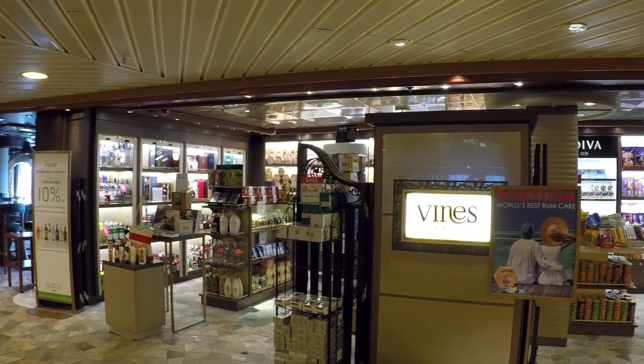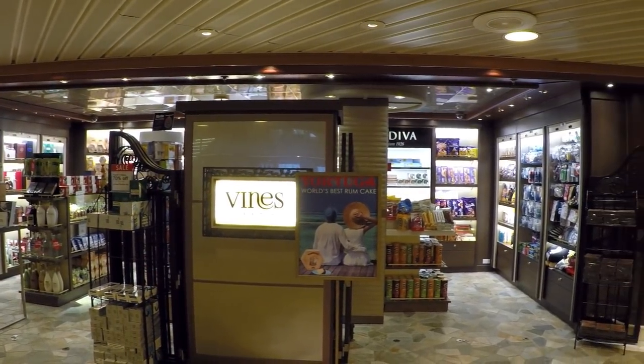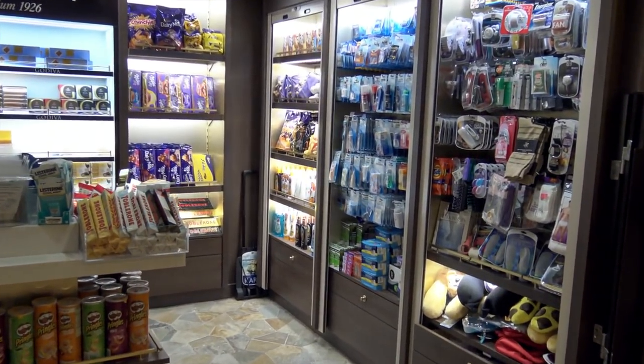The Vines shop, right next to the Vines bar, offers a surprisingly good selection of products. It's definitely worth checking out if you're in the market for a gourmet gift or a little shopping.